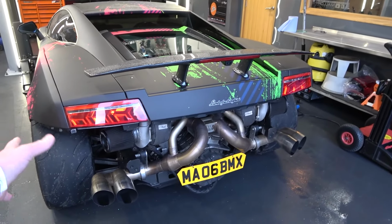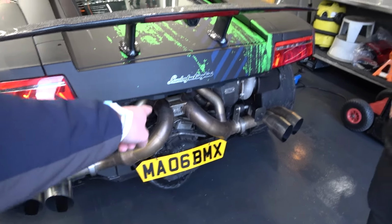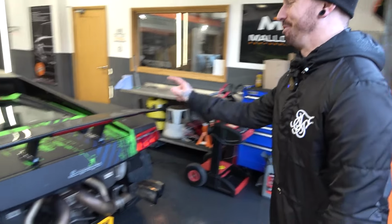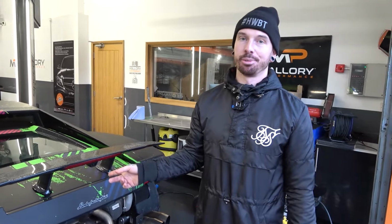Obviously this looks extreme to the max. I mean, you've got everything open. You've got the MA logo. You've got your plate strapped on. We'll ignore the logo for the moment. What power is this making? So this is 1,001 horsepower. That's crazy. And it's rear wheel drive.